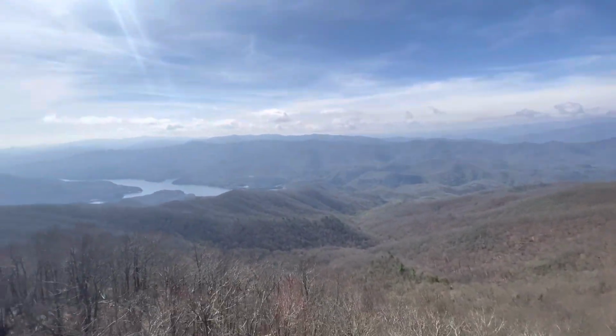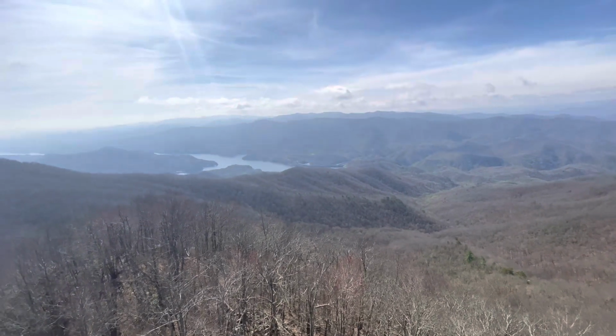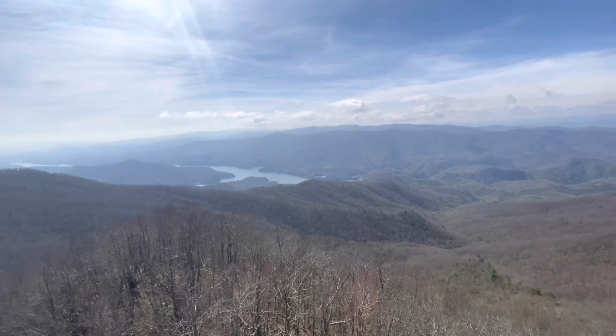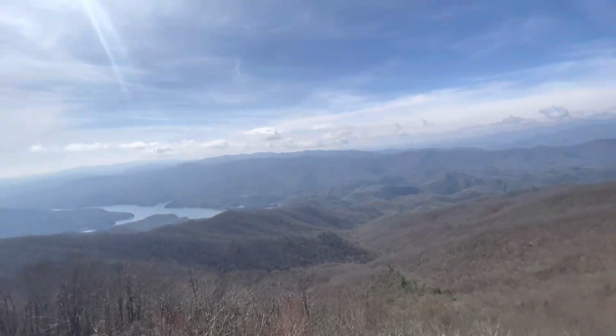Okay, there's Fontana Dam where we started. I think that was 3 miles back, and at least a couple hours ago. It's down there. And now we're gonna go down the tower. Yay.